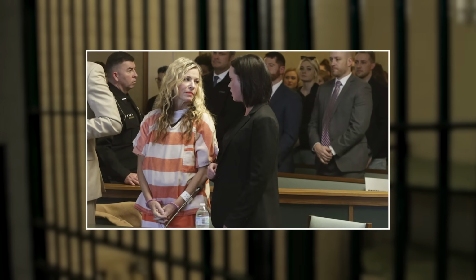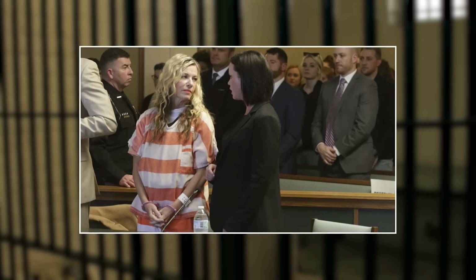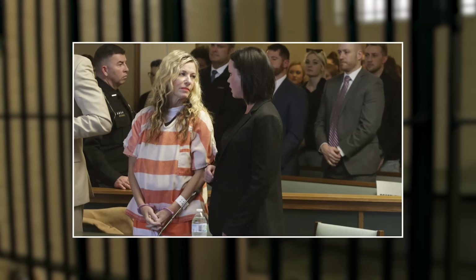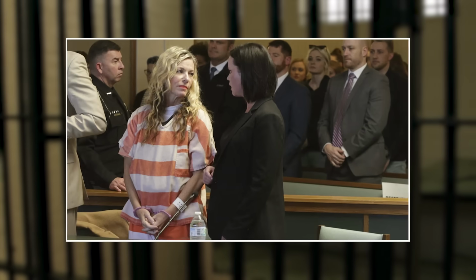The judge made a point of setting her sentences to run consecutively, saying that it was important for her to be punished for each individual death. At that sentencing hearing, Lori actually claimed that her victims had visited her in spirit form and said that Tylee was happy and free now, and that JJ visited her in another form as an adult who was tall and thriving.